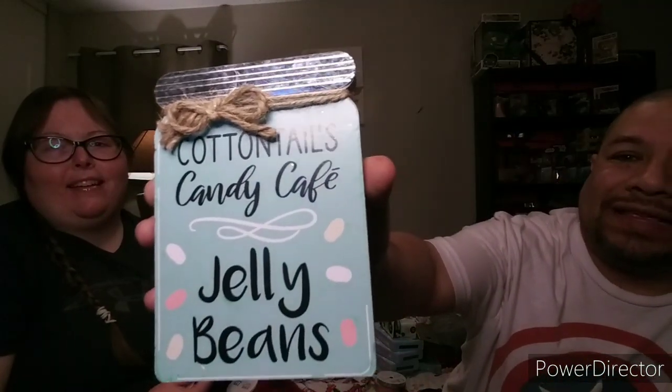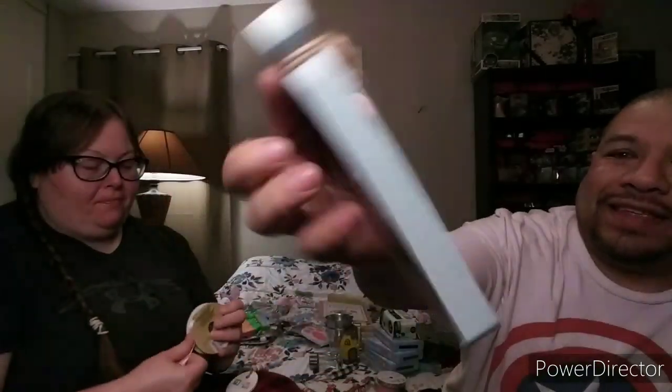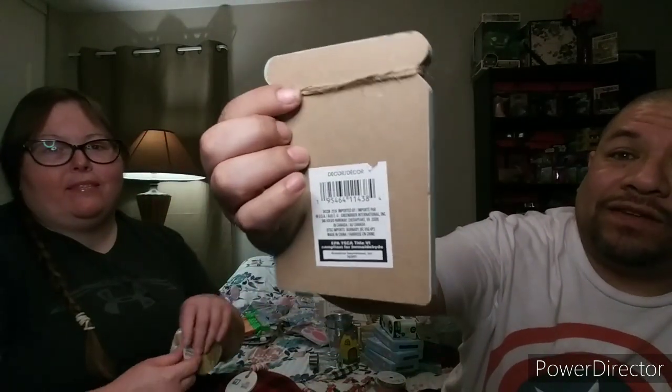And these. Oh, go ahead. I want to try those. They're cute, right? These say Cottontails Candy Cafe Jelly Beans. And these are new. And that's how it looks in the back. And it's got this little twine on it. See how it has a little metal? I like that. Yeah, I love that feature. Yeah, I like the metal. This one has it too.